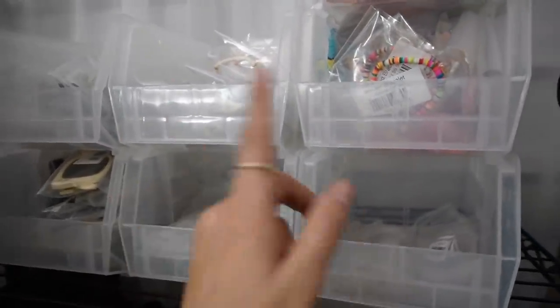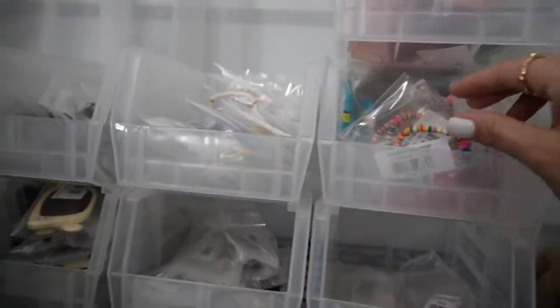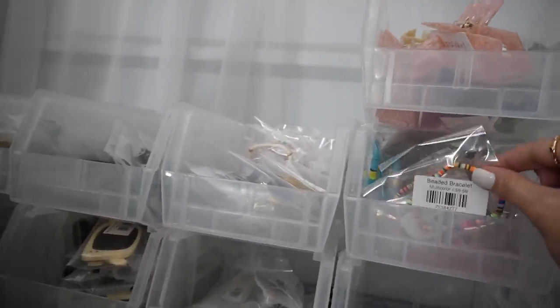I'm gonna create a system, probably since I did numbers over there, maybe for accessories, just A, B, C, D, something like that. But I already did label all of them, as you can see. So they're all barcoded, which is awesome. So I can just pull what I need whenever I do a pop-up. And otherwise it's super easy when packing orders because I'll know where everything's at.